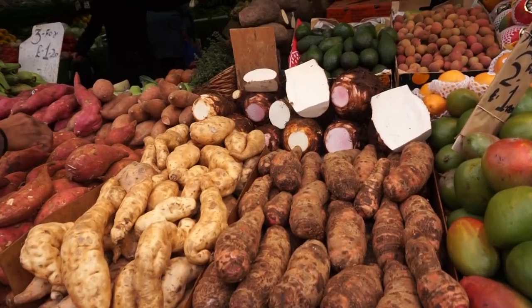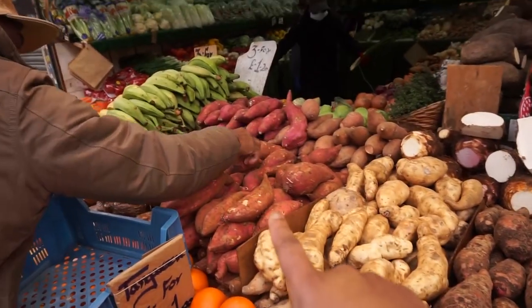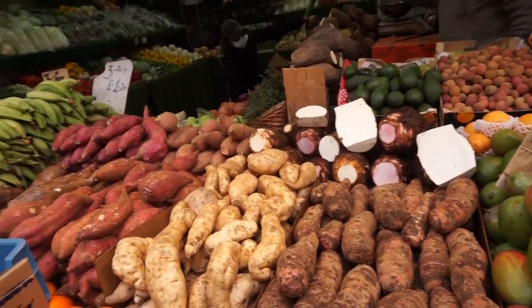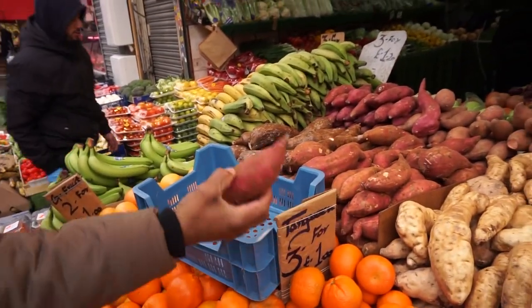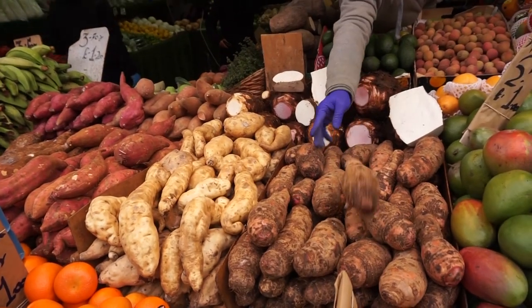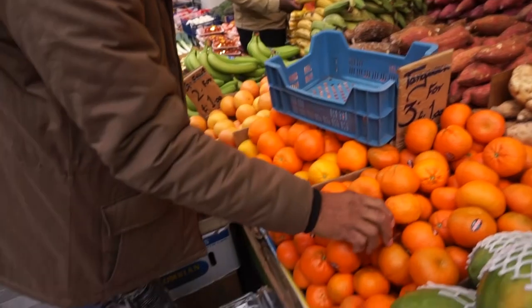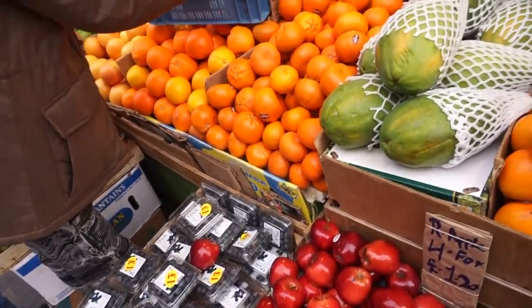And then if we come a bit closer, so there's the sweet potato, cocoa, yeah, dasheen, tangerine, and then more apple again.